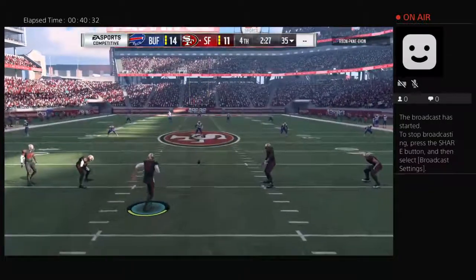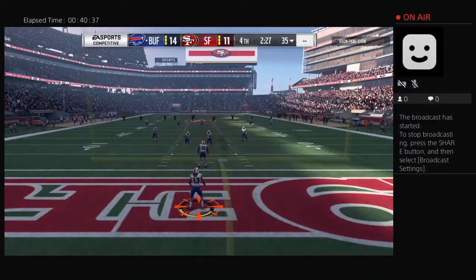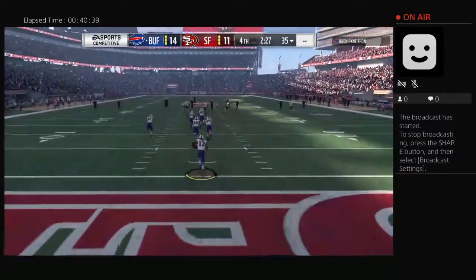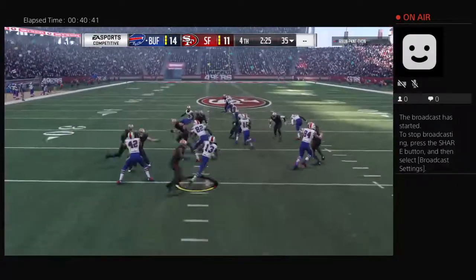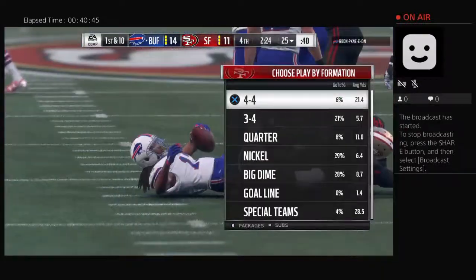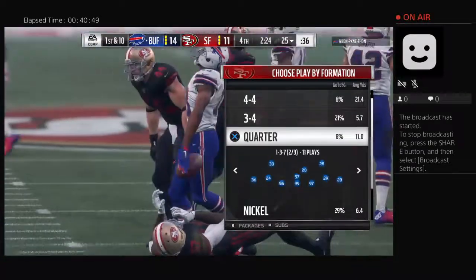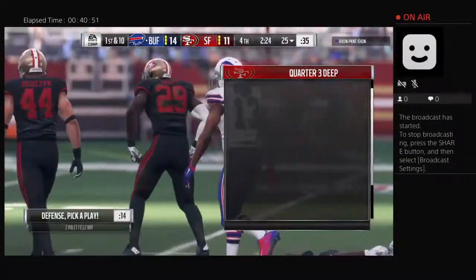The punter Pinion now to kick this one away. That'll be taken in the end zone. And he's simply taken a knee, and that's the 25-yard line. Back onto the field now comes the Bills offense.